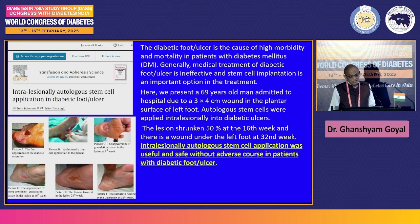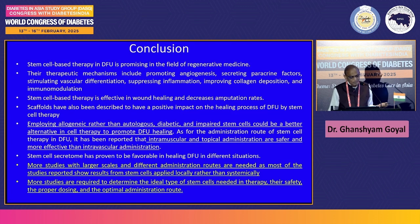This is the intralesional autologous stem cell application in diabetic foot ulcer. This was the first day, and then at the end of 16 weeks and 32 weeks, you can see the miraculous results. And to conclude, my dear friends, stem cell based therapy in DFU is promising in the field of regenerative medicine. One, their therapeutic mechanisms include promoting angiogenesis, secreting paracrine factors, stimulating vascular differentiation, suppressing inflammation, improving collagen deposition, and immunomodulation. Stem cell based therapy is effective in wound healing and decreasing the amputation rates.